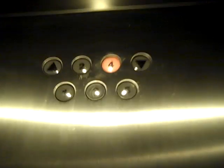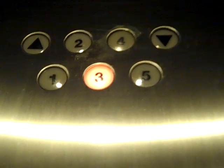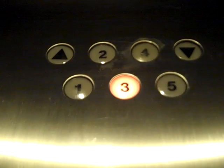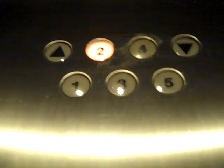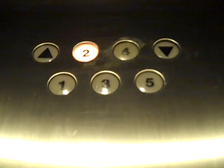Four works. Five worked too. Three works. Two works. Yes! The only thing is the arrows don't work. I have a full technical working indicator. And that's it.